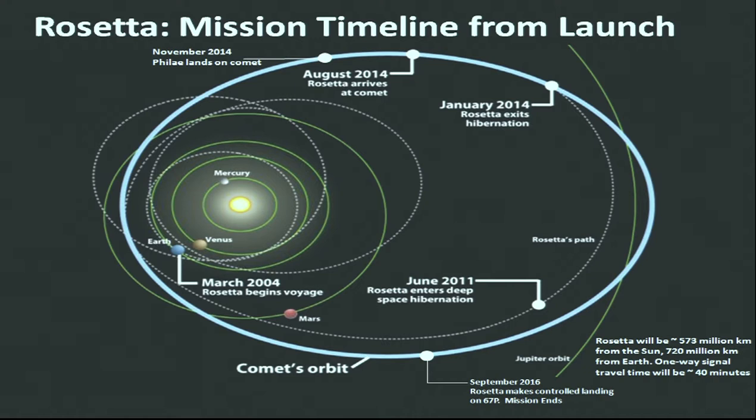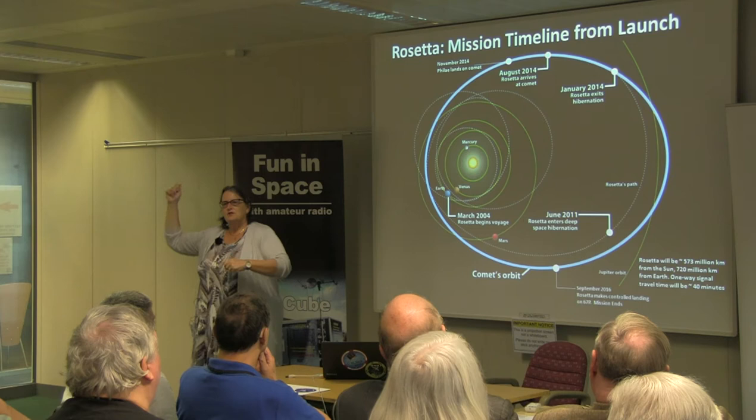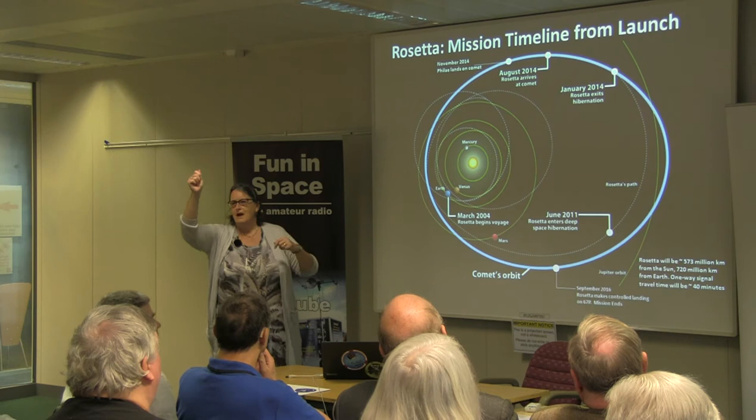It was launched in March 2004, and it went round the Earth, and it went round Mars, and it went round the Earth again. It was doing these gravitational swing-bys to pick up sufficient energy from those planets to give it enough momentum so that it could go out into the outer part of the solar system.